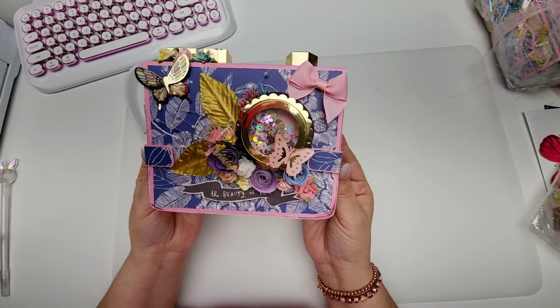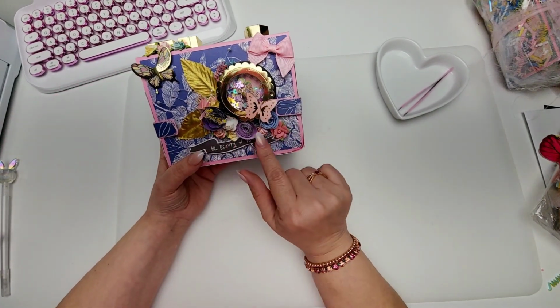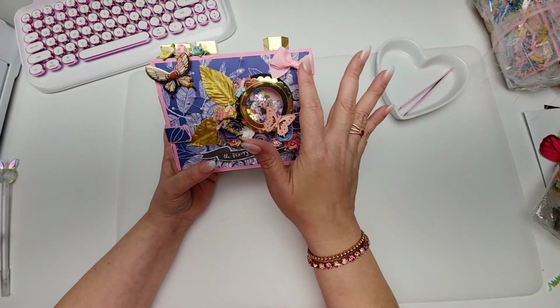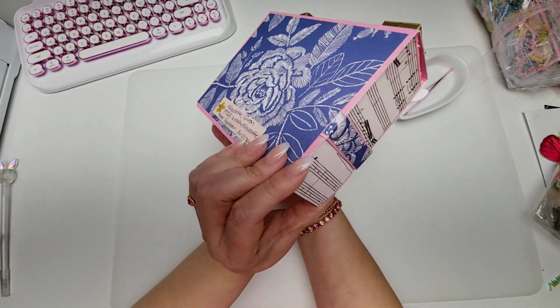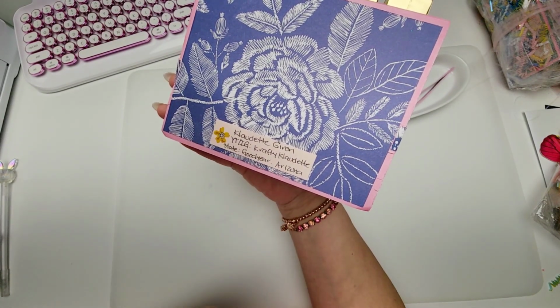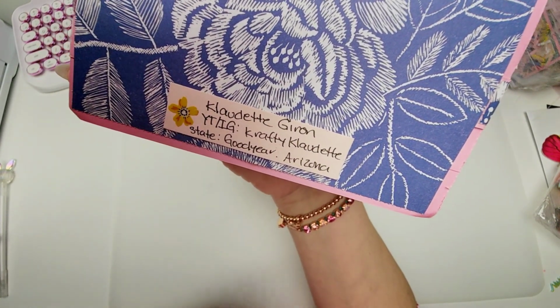Okay. So this is the camera. Look at how cute. So stinking cute, right? Okay. Let me move this out of the way. She's got little rolled flowers, some leaves, these little pearls that are just darling. A bow, a butterfly, a shaker in the lens. It says the beauty of love. Look at her closure. This is her information back here. Crafty Claudette on YouTube and Instagram. And she is from Arizona. So that is where you can find her. Crafty with a K, Crafty Claudette.